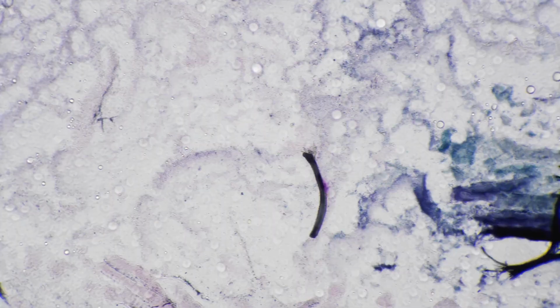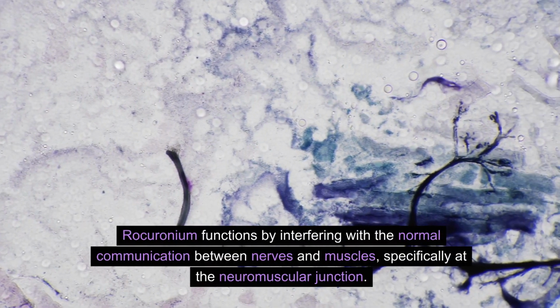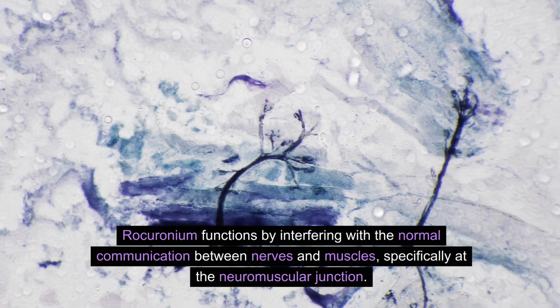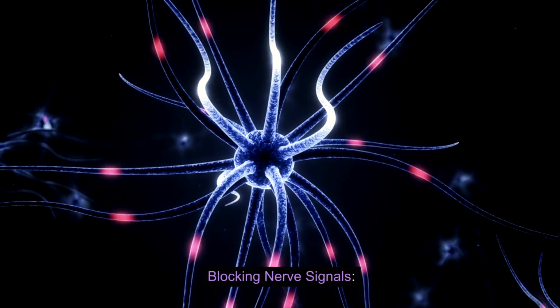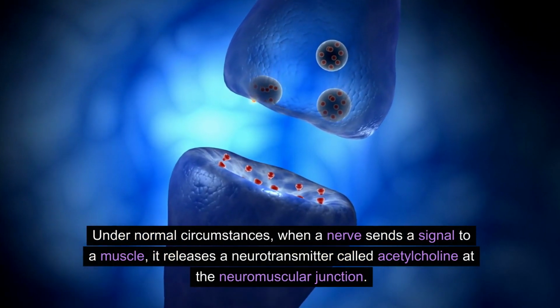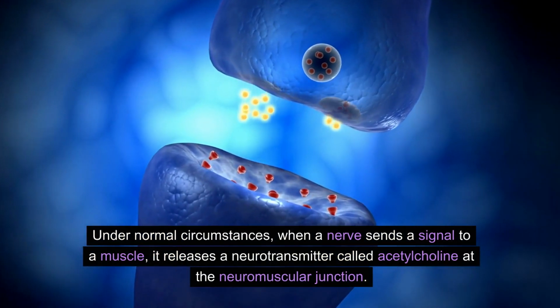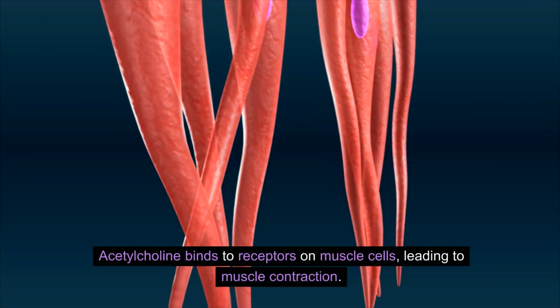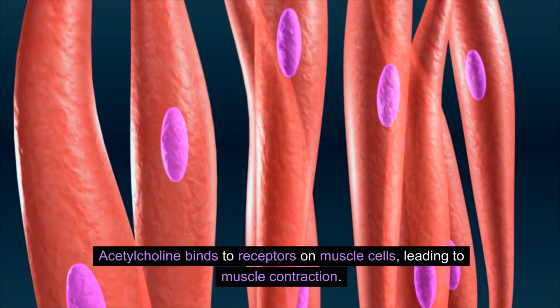Mechanism of action. Rocuronium functions by interfering with the normal communication between nerves and muscles, specifically at the neuromuscular junction, blocking nerve signals. Under normal circumstances, when a nerve sends a signal to a muscle, it releases a neurotransmitter called acetylcholine at the neuromuscular junction. Acetylcholine binds to receptors on muscle cells, leading to muscle contraction.